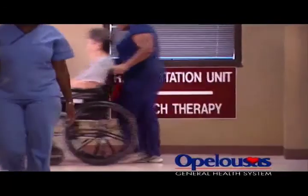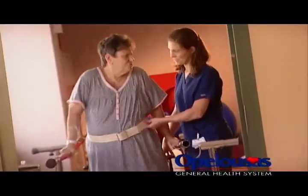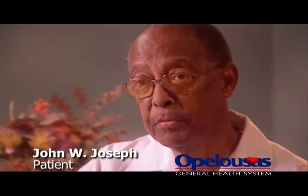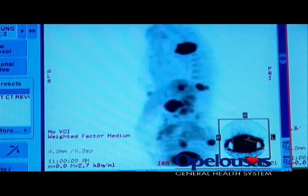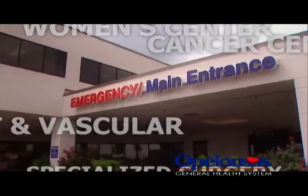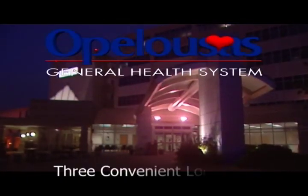Opelousas General Health System, this area's premier regional healthcare facility, now offers 3 convenient locations. Wonderful staff here, very knowledgeable. I continue to improve. A wide range of specialties are available without having to travel to Lafayette. Big city medicine right here at home. Opelousas General Health System.